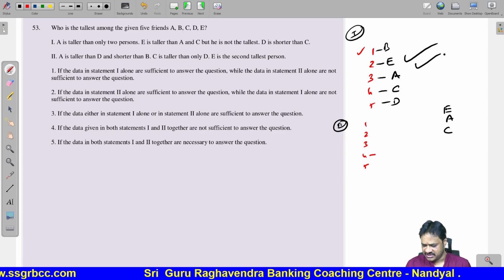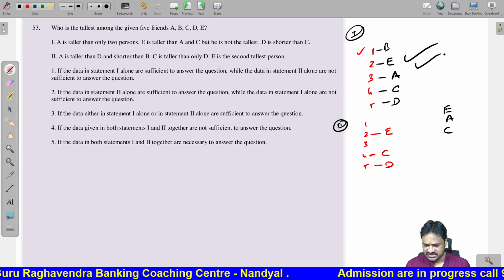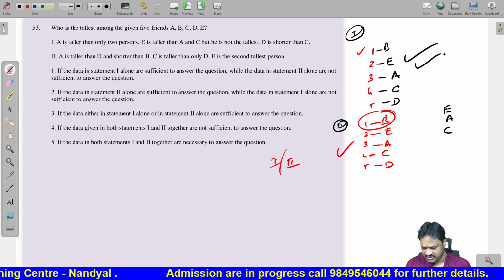C is taller than only D. E is the second tallest person. A is taller than D but shorter than B. Again we are going to get the answer by using either 1 or 2.